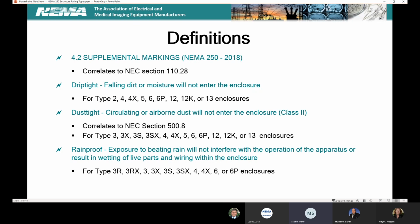And then you have rainproof. And rainproof is where exposure to beating rain will not interfere with the operation of the apparatus or result in wetting of live parts and wiring within the enclosure. So those types of enclosures, 3R, 3RX, all the different type 3s, your type 4s, and your 6, those are all rainproof. And one important note to consider with this is that it won't keep the rain out of the enclosure.